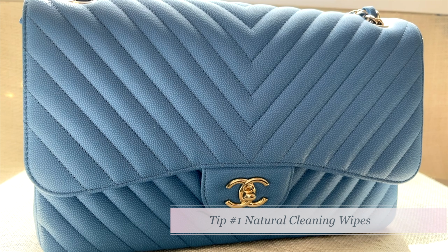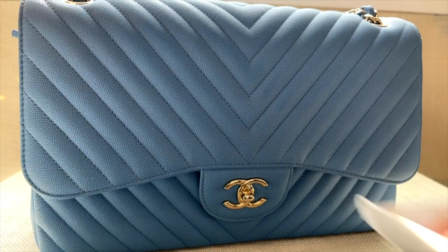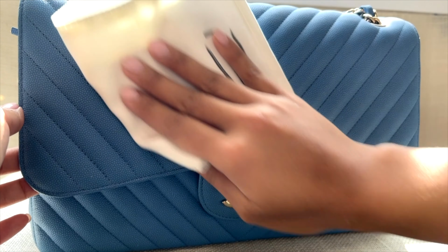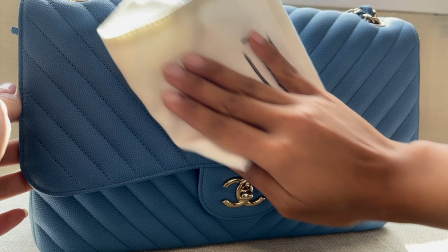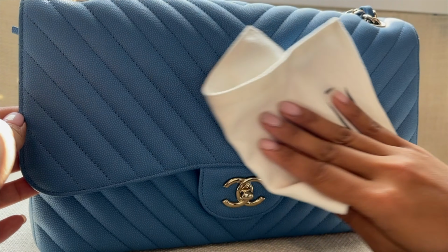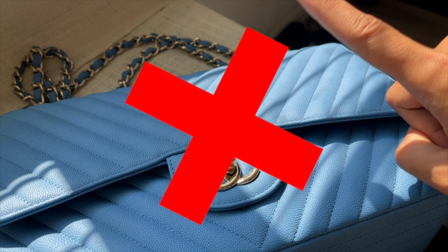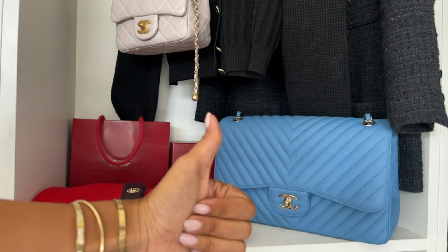Tip number 1. Use any natural cleaning wipes to remove any grease or dirt buildup on the leather to maintain its matte finish. Then you just buff it away with a soft dry cloth or the cleaning cloth that came with your classic flap, and buff out any excess water or moisture. Then just let it air dry. But don't put it under direct sunlight, because the natural oil that allows the leather to be flexible and supple will get dried up. So just put it in a cool, dry place and let it air dry there.